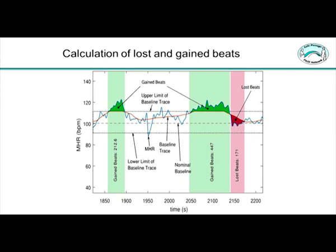And here's an example of the calculation of lost and gained beats. So what he did is he established the baseline maternal heart rate first, and then calculated the amplitude and duration of the maternal heart rate above that mean level. And in this case, again, that's a much longer period. And he did the same with lost beats. So there was, for example, 212 gained beats. There was 447 gained beats. And in this case, 171 lost beats, to give an indication of the changes in the maternal heart rate pattern above the mean or below the mean.